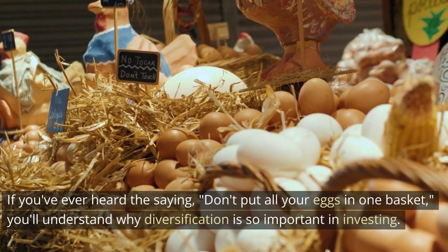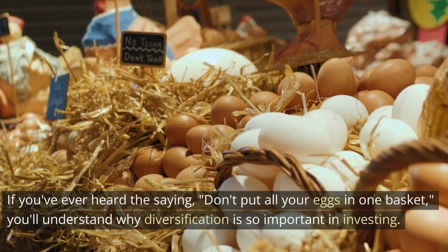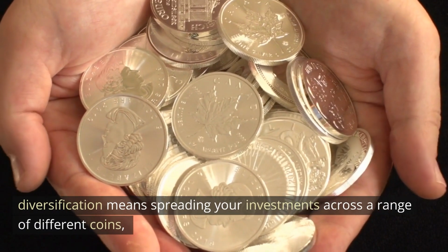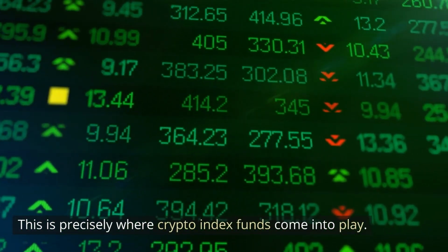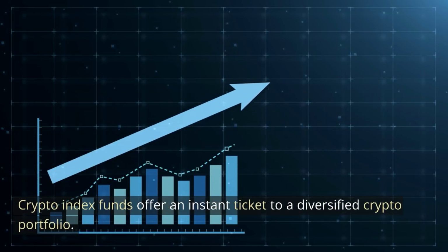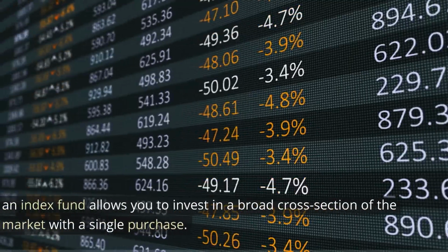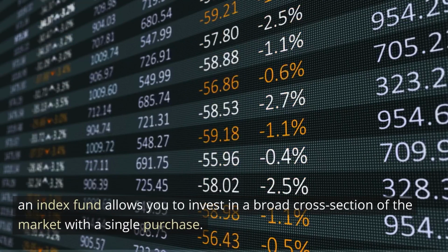If you've ever heard the saying, "Don't put all your eggs in one basket," you'll understand why diversification is so important in investing. In the context of cryptocurrencies, diversification means spreading your investment across a range of different coins rather than investing all your money in just one or two. This is precisely where crypto index funds come into play. Crypto index funds offer an instant ticket to a diversified crypto portfolio. Instead of having to research, buy, and manage dozens of different cryptocurrencies individually, an index fund allows you to invest in a broad cross-section of the market with a single purchase.